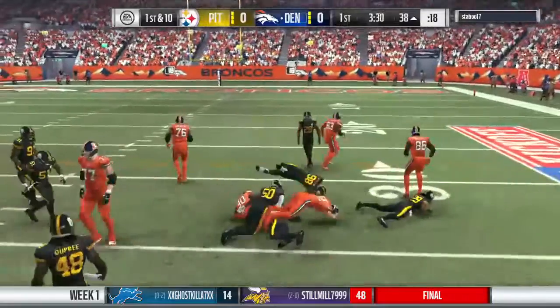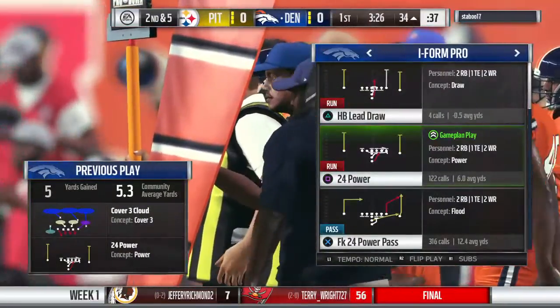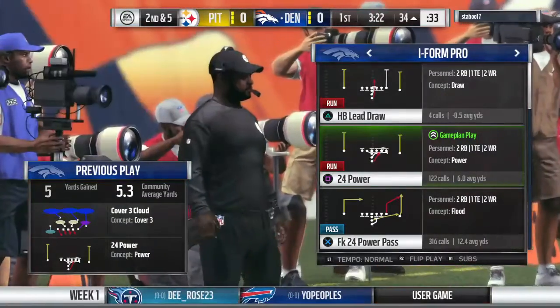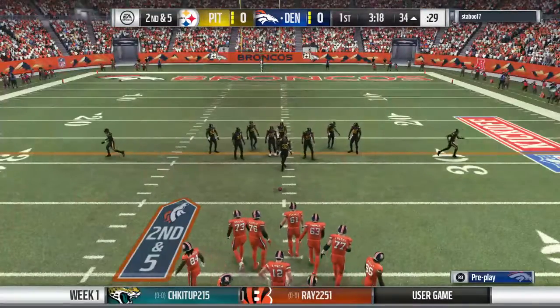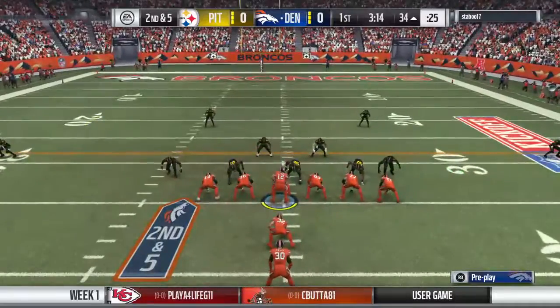They'll give it to him right up the gut. 5 yards on the carry. Good pickup on first down. Now that's exactly what you want on a first down run. Pick up 5 yards, bring up second and 5. The defensive line, though, they've got to figure out a way to out-leverage the guys up front because the offensive line is winning at the point of attack.